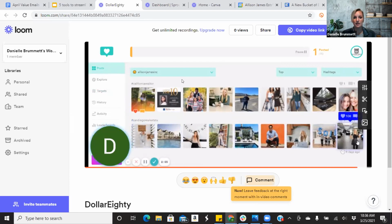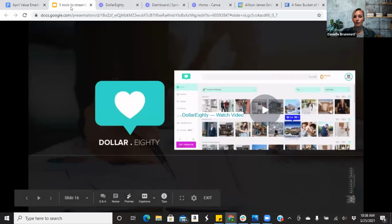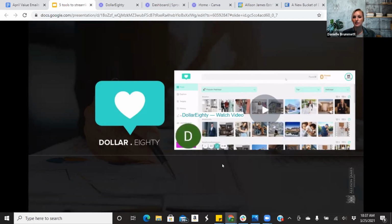And so you can see I'm just adding another hashtag here, San Diego real estate. So if I wanted to get really specific, go in and comment on one of these posts. And so that's essentially how $1.80 works. And it seems like a simple thing, but engagement truly is what is going to get your content in front of the most people the quickest, because so much of social media is about being authentic, allowing people to build a relationship with you and building a relationship right back with them.